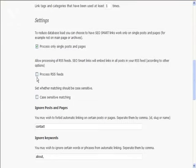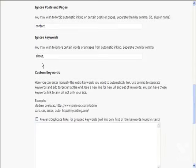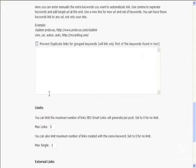So again, this is another choice. You can put it in your RSS feed, so if you've submitted your RSS feeds, they'll not appear there. And you can ignore certain pages. So if you've got a contact page, a privacy policy, etc., then you would ignore these pages. There may be certain keywords as well that you don't want to link. And then finally, down here, you put your keywords in and then the URL. So it'll be keyword, comma, keyword, comma, URL. What that will do is any of these keywords will link to that URL.